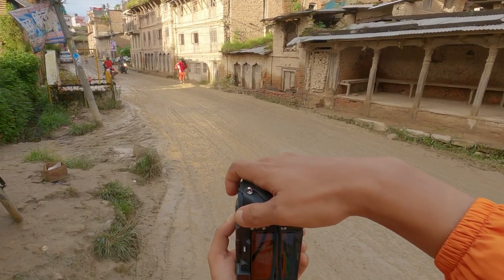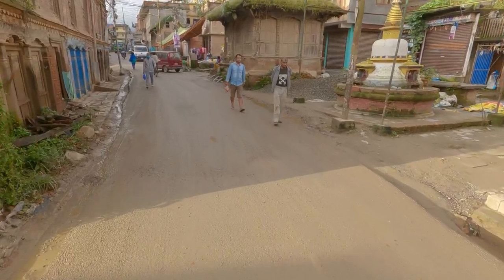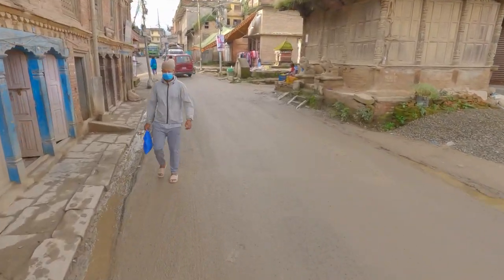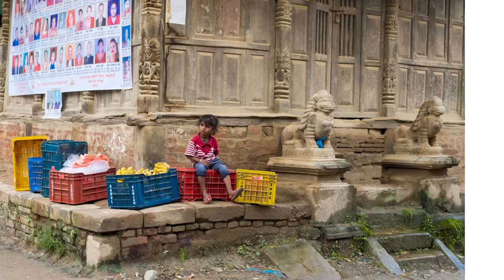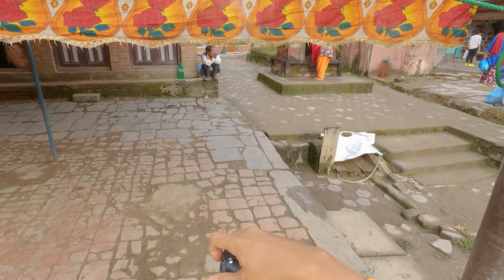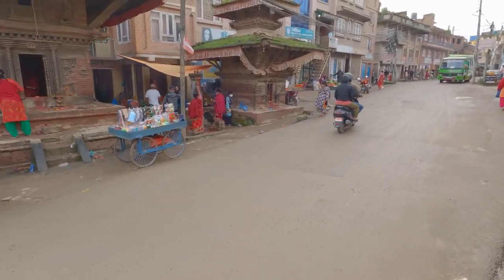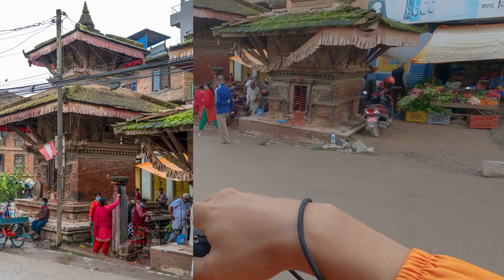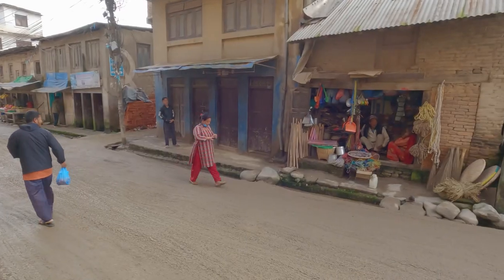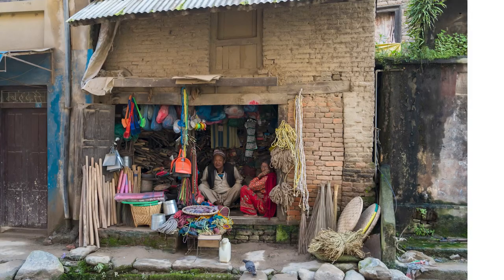Let's take a photo from this angle. Really like the warm tone in this photograph. Early morning hustle and bustle of the old town of Chapagaon. I really like the ambience of Chapagaon. It has that typical old town vibe, old town charm.